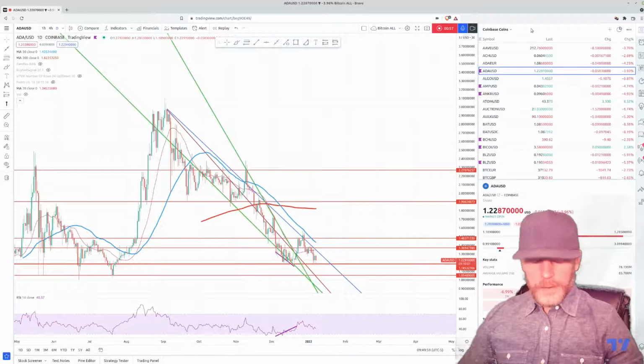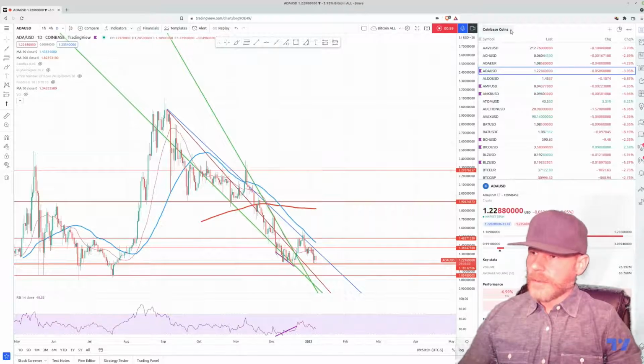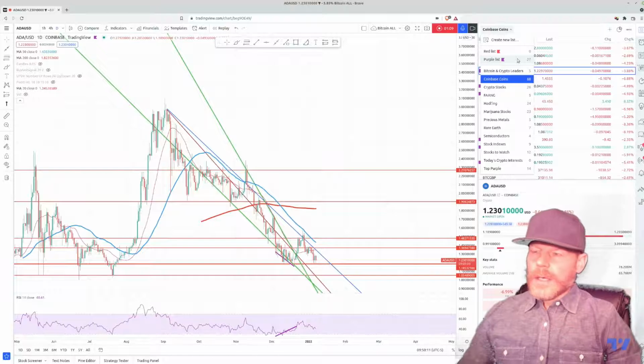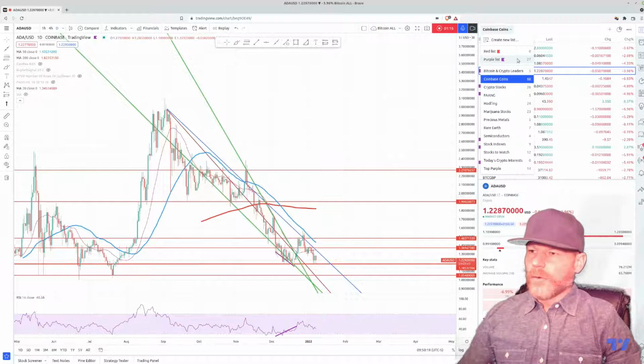And I guess I call this my purple list because I tagged them all purple. These are my favorite coins, and I thought today what we'll do is go through my favorite coins from Coinbase in terms of time, price, pattern. All right, what looks the most attractive right now on Coinbase?